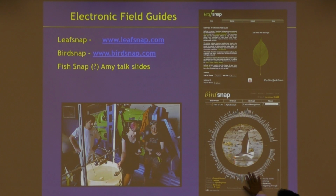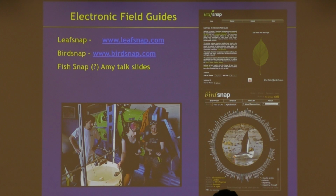And LeafSnap is actually kind of cool, where they say, hey, you want to identify which kind of tree it is, you can break a leaf off. It's very 2D. Take a picture with your camera. And by looking at it and looking at a GPS, we can tell you roughly what tree it is. Okay, so those are kind of cool.